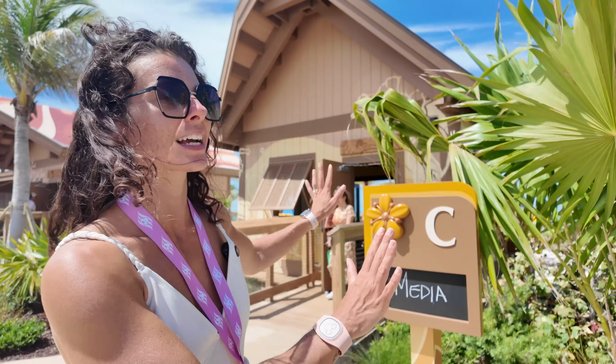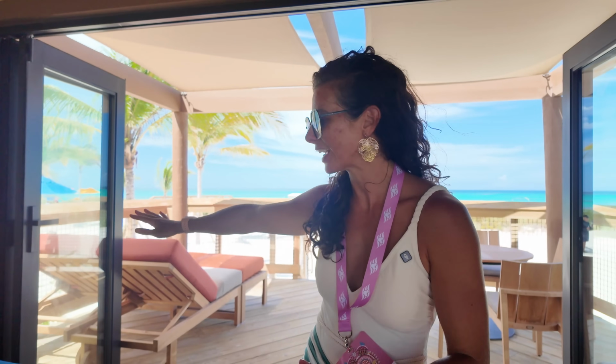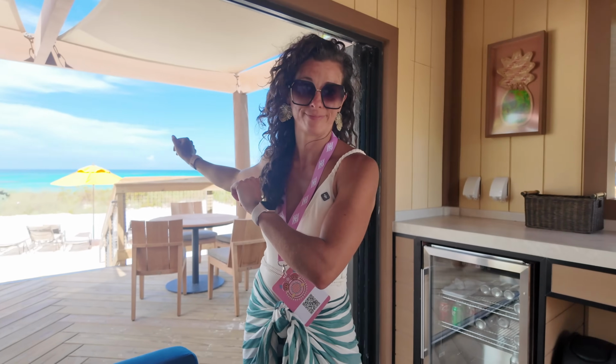Okay, so maybe you're on an adults-only vacation and you just want some quiet, peaceful relaxation by the beach. This is the perfect spot for you. So let's go check it out. All right, these cabanas are absolutely beautiful. The seating is plentiful. It comes with a host, food, drinks, and your own private beach access.